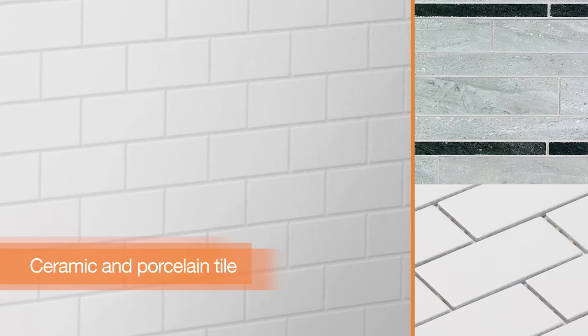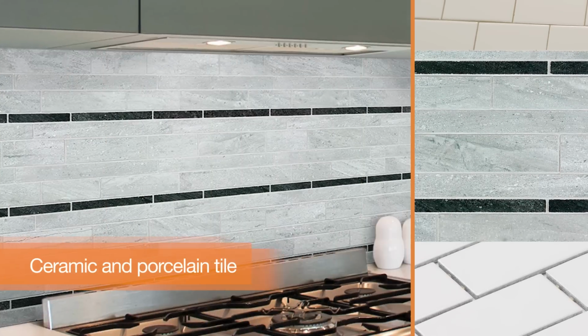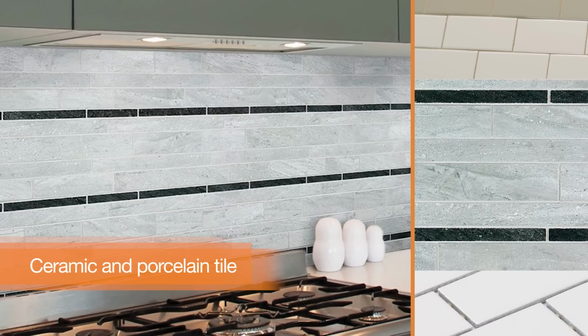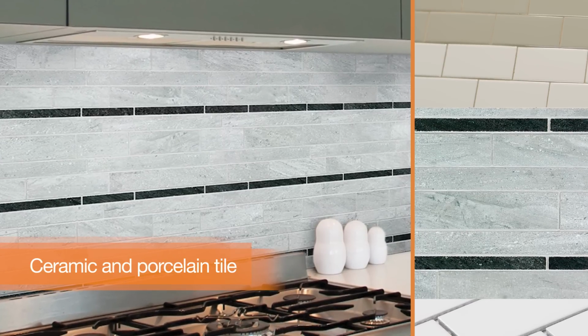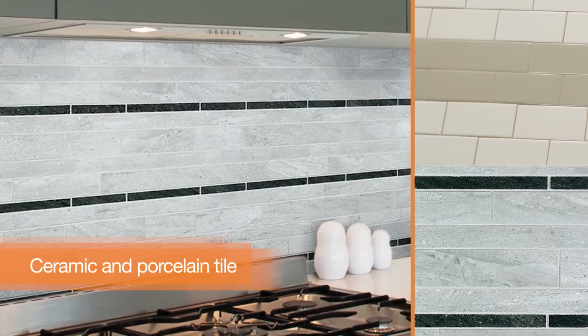Ceramic and porcelain tiles share very similar features. The only difference is that they're made up of different material. Ceramic is made from clay, while porcelain is made from pressed porcelain dust. Both are aesthetically pleasing and easy to clean, making them perfect for backsplashes.